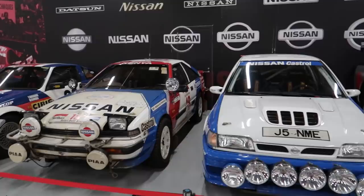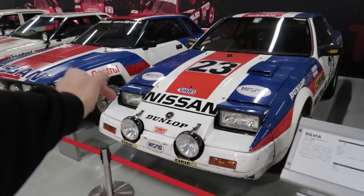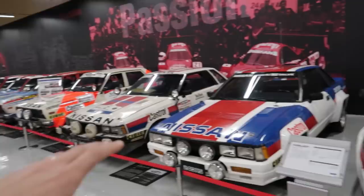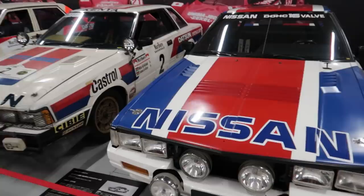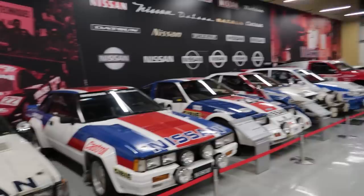Things just kind of progress and get more and more insane. Got the Silvia 200SX here, the 300ZX Fair Lady. This thing looks so cool. I love it that they literally leave all the damage on there from the rallies. There's messed up panels and dents and everything on these cars, but they just left them as they were. What is this thing? Oh, the 240RS. Oh, so cool. I think definitely this wasn't as cool as the S12. I just like all the old lights just kind of slapped on there. Things just kind of progressed here.